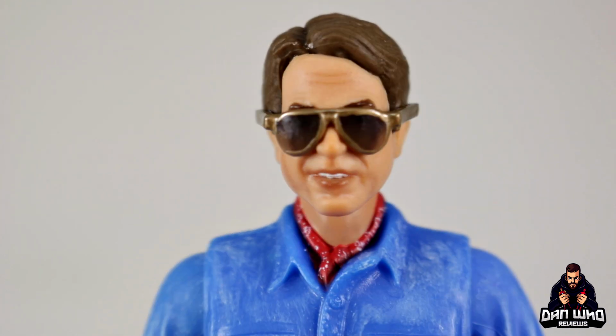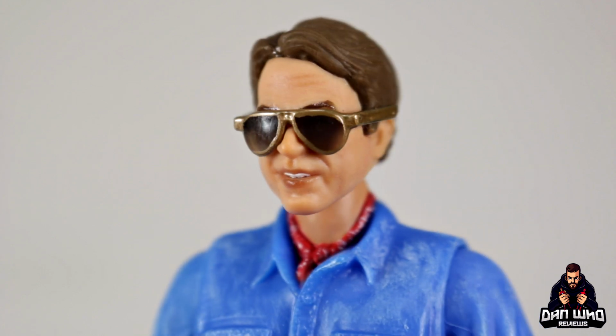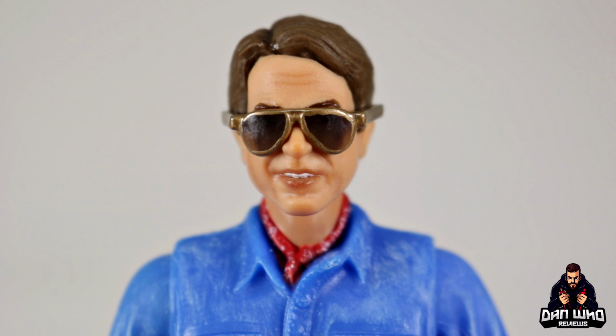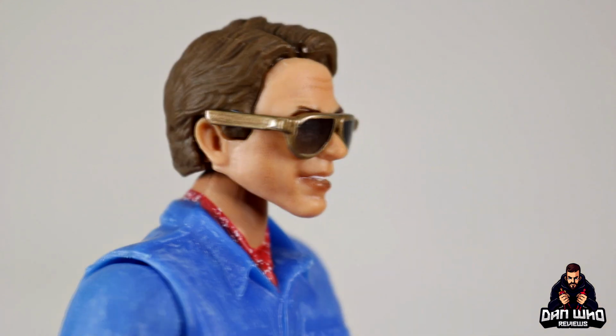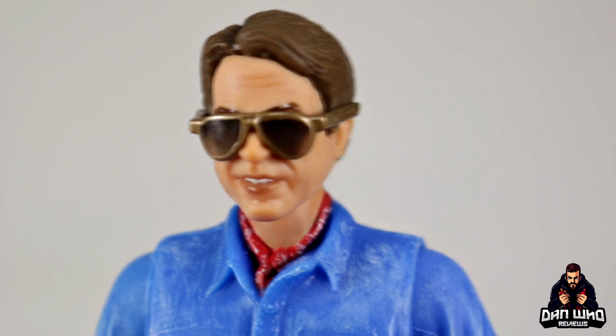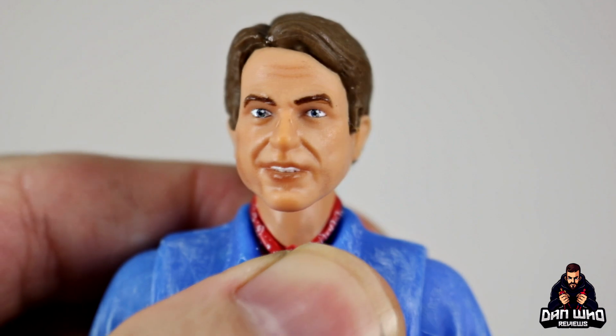And I do think the likeness on this head sculpt is actually better. Now, you may not be thinking that when you see the glasses, but if we remove the glasses, you'll see what I mean. So as I said, they are pegged in just above the ear, so they're nice and firm, they're not going to fall out. And he has got a bit of a smile on. So let me take these off. As I said, they just peg in and they unclip.